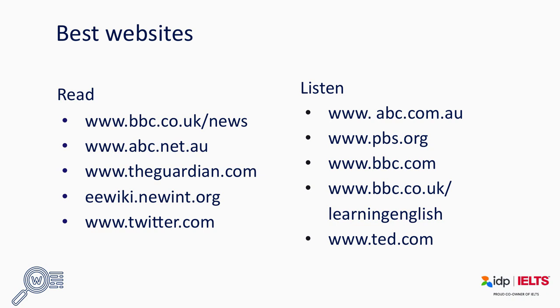Finally, you can create your own news feed with Twitter. Use your Twitter account to follow news websites, politicians, environmental organisations, or quite frankly, anyone that you're interested in. But make sure they post in English. That way you get a range of articles delivered to your phone or computer every day.